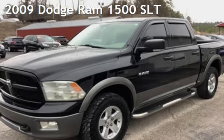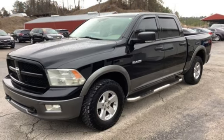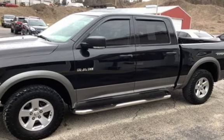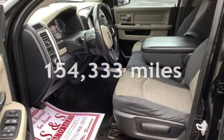Presenting a pre-owned 2009 Dodge Ram 1500 SLT. This four-door truck has an 8-cylinder, 4.7-liter V8 engine, with four-wheel drive, and an automatic transmission. This Dodge has less than 155,000 miles on the odometer.